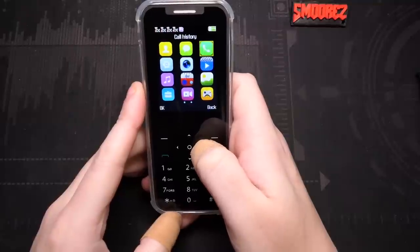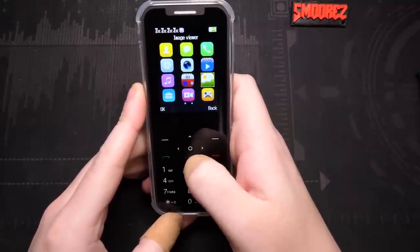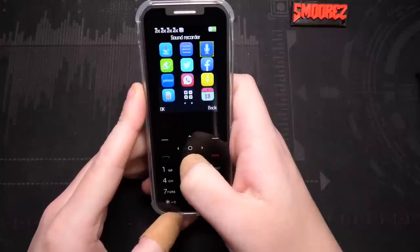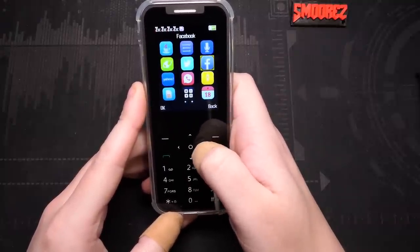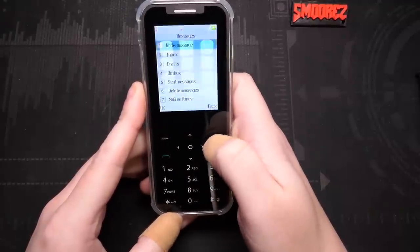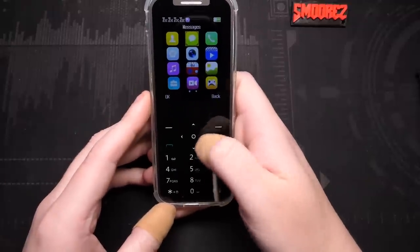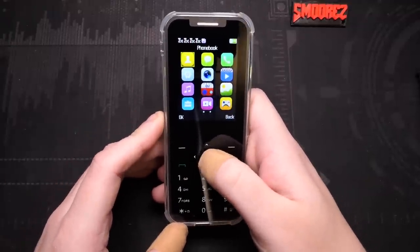We've got phone book, messages, call history, settings, camera, multimedia, audio player, FM radio, image viewer, tools, video recorder, fun, with an Xbox 360 controller. Oh, we have Java, profiles, sound recorder. Oh god, the buttons are terrible. Services, Twitter, Facebook, Yahoo, WhatsApp, file manager, and I just opened messages by accident. Because it's just a completely flat piece there, there's no way to feel where buttons are. You just kind of have to guess. STK, calculator, and calendar. We've got quite a few things to actually test on this.